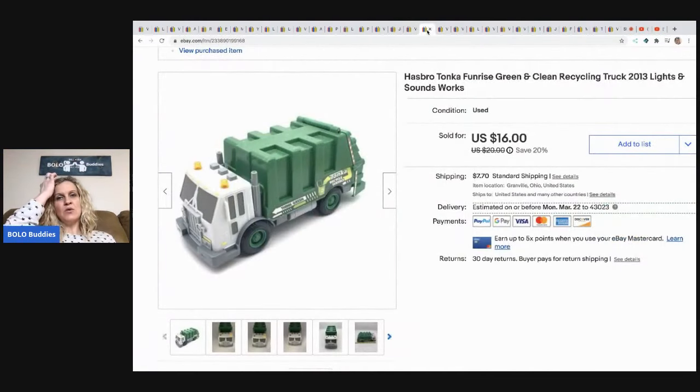The next item I sold is this Hasbro Tonka Funrise green recycling truck, lights and sounds. I've got to be honest with you guys, I almost donated this. Number one, it's a bigger item and I didn't really want to mess with shipping it. Number two, the comps weren't super high, but I was like, you know what? I'm just going to list it. It'll take me just a few minutes. I think I have a box that size, and it sold really fast. So this was another Facebook Marketplace bundle, and I sold this for $16 and the buyer paid shipping.